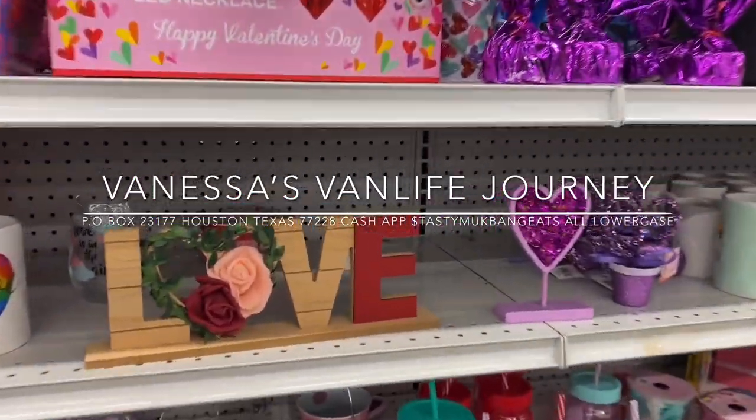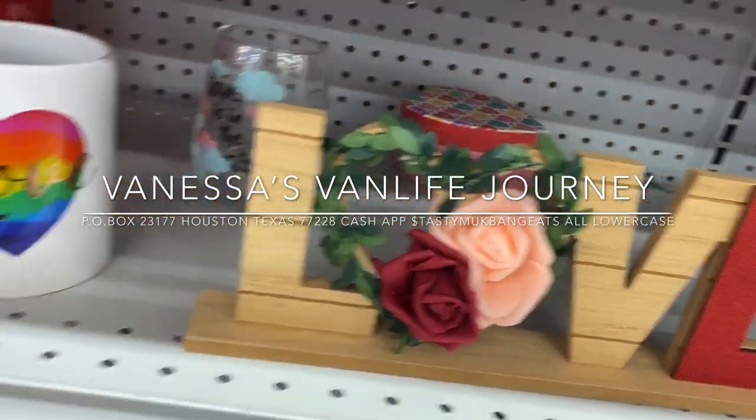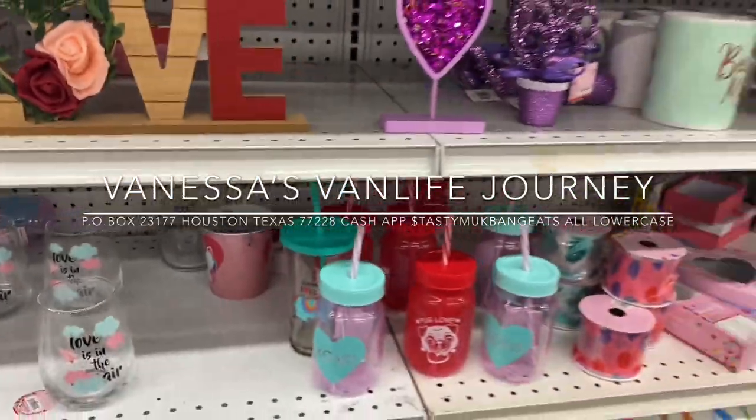But they had a lot of Valentine's cute stuff, a lot of love stuff. If you have a love theme, then you need to.